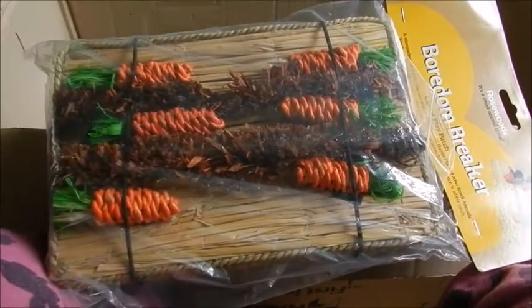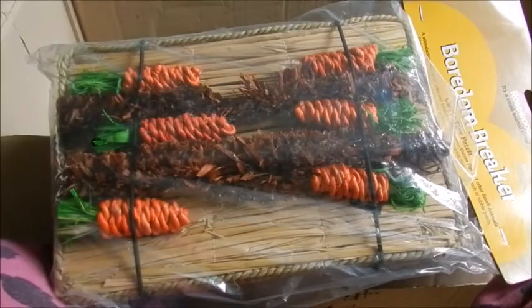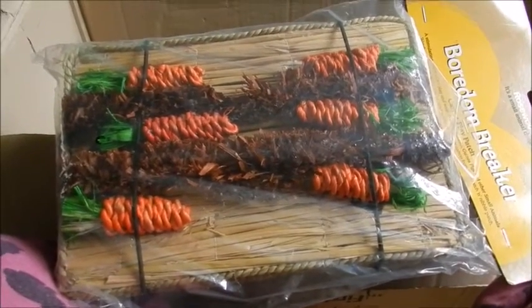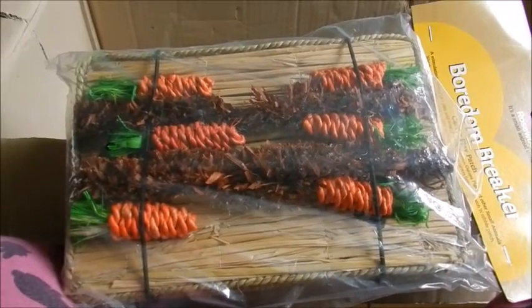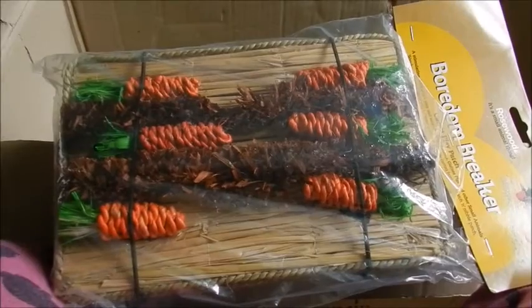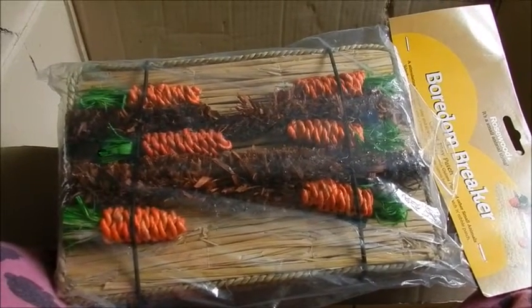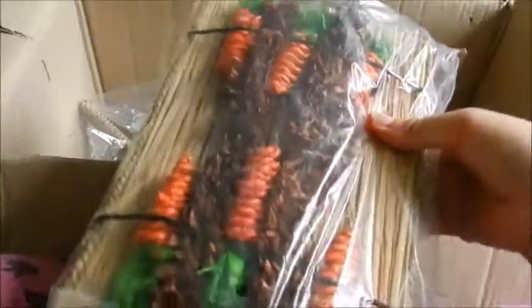And that was, how much was that? Here we go. Rosewood Carrot Play Patch. That was £5.99, so basically £6, which I thought was really good. So yeah, got one of those for the buns.